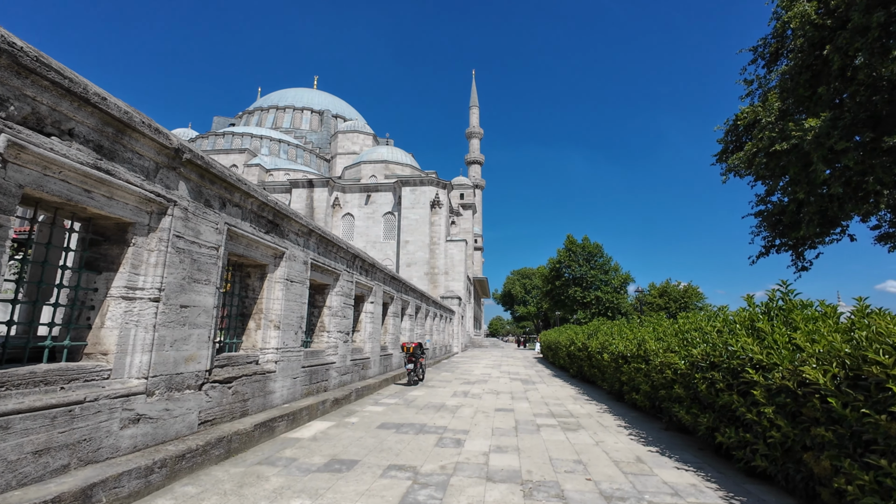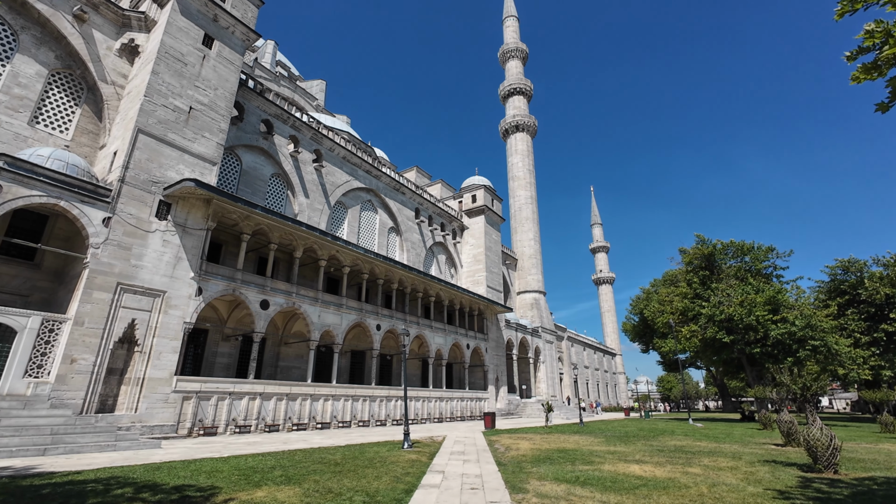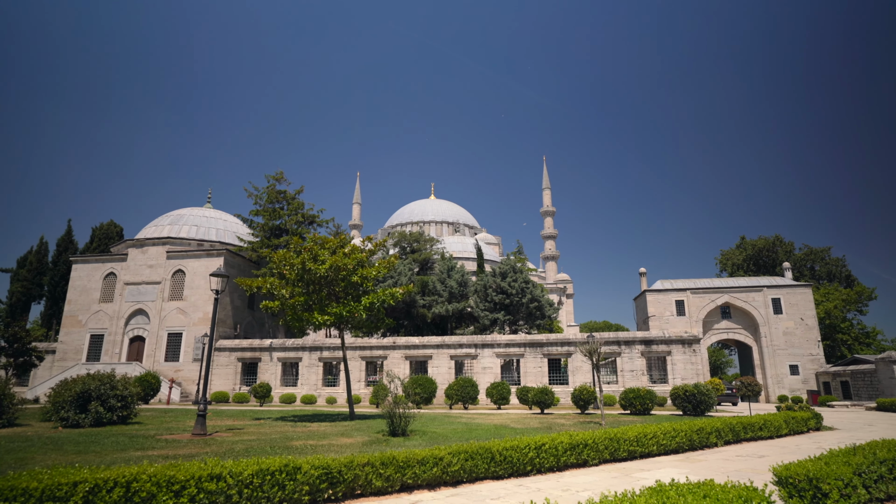I really love it up here at the Sulaymaniye Mosque. It just doesn't seem as crowded as the other mosques I visited. It's a little bit out of the city center, and it's surrounded by this beautiful green space and a wonderful outlook across the Bosphorus. It is really nice up here.